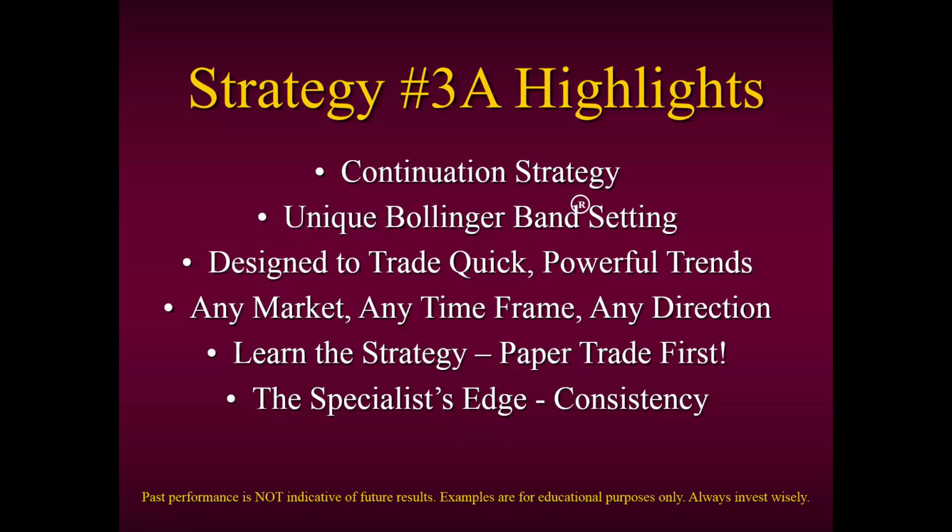Remember, you can apply strategy 3A to virtually any market, any time frame, and any direction. I showed you expensive stocks, inexpensive stocks. I showed you currency pair, 4-hour bars, and daily stocks. So it doesn't matter what market or time frame. You can even apply this. We have a number of students that trade this with crypto.